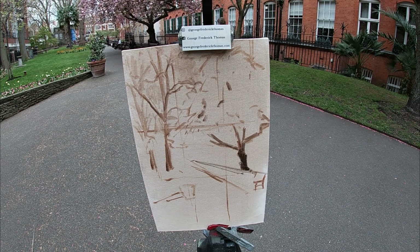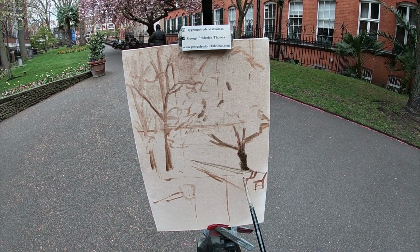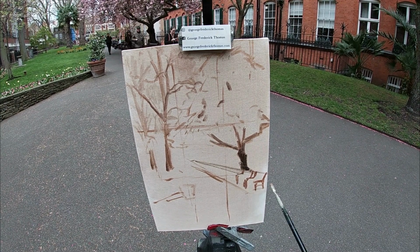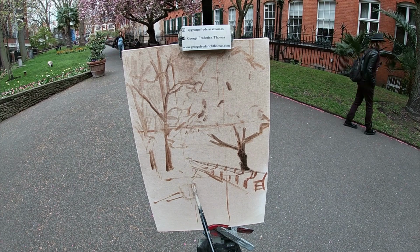To paint this column of benches, I've simplified them into 2 perspective lines which are going back towards the middle of the painting where the horizon would sit.